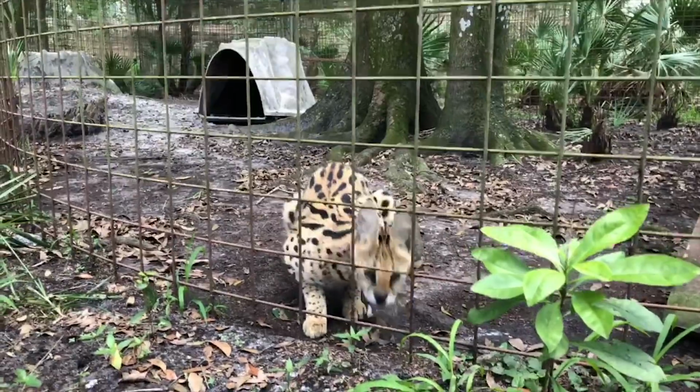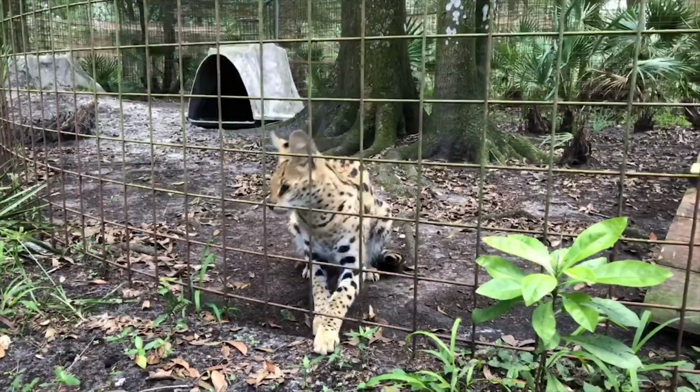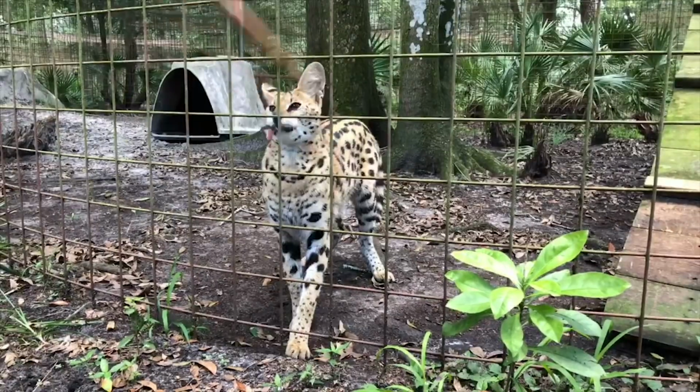She is really smart. Most of the time we use her as a training cat, but she will actually train trainers instead of the other way around. She'll go running over to her lockout and she's like, I'm in my lockout, treat.